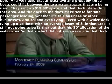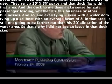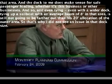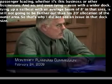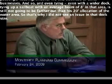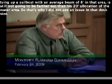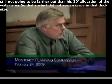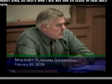They rent a 20 by 50 foot space, and that dock fits within that area. And the dock, to me, does make sense for safe passenger loading, whether it's this business or other businesses. And even with a wider dock, tying up a sailboat with an average beam of 8 feet in that area is still not going to be farther out than his 20-foot allocation of the water area. So that's why I did not see an issue in that dock size.